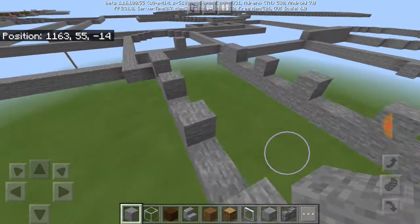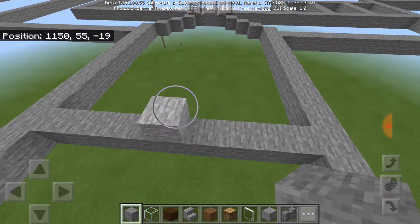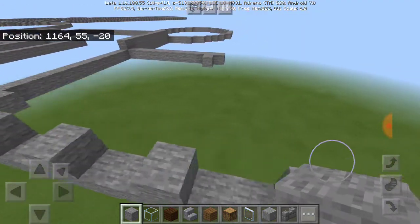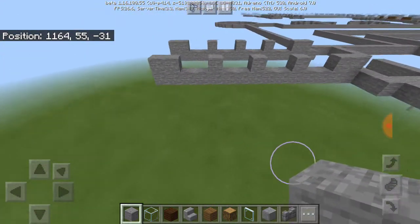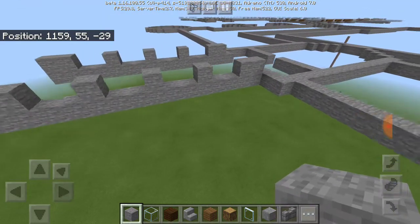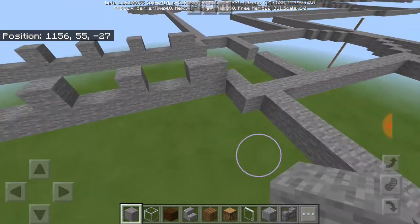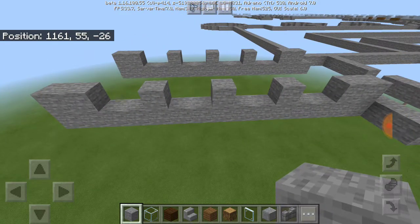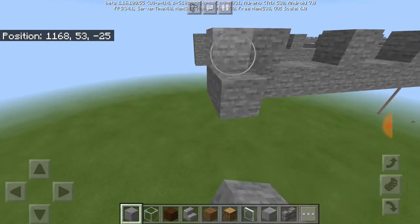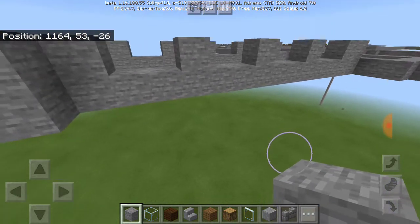So, we got the bridge, the hospital wing finished, well, mapped out completely. Now all that's left to do is the clock tower. Oh yeah, that's gonna be really good, because once all this stuff is built, then it's gonna look pretty good. Alright, so now what I gotta do is just take this apart here.